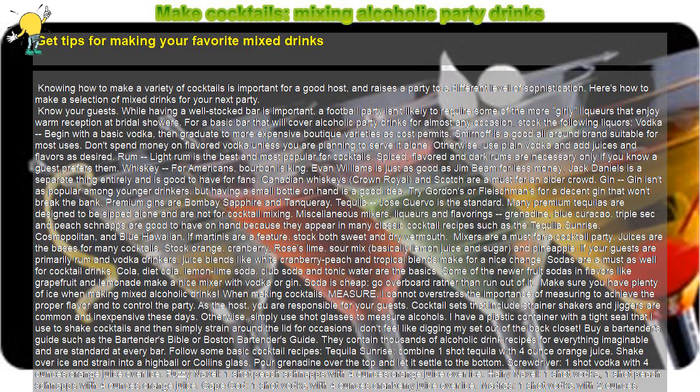Screwdriver: 1 shot vodka with 4 ounces orange juice over ice. Fuzzy Navel: 1 shot peach schnapps with 4 ounces orange juice over ice. Hairy Navel: 1 shot vodka, 1 shot peach schnapps with 4 ounces orange juice. Cape Cod: 1 shot vodka with 4 ounces cranberry juice over ice. Madras: 1 shot vodka with 2 ounces cranberry juice and 2 ounces orange juice.